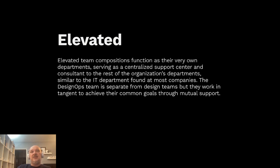Elevated team composition functions as its own department, serving as a centralized support center and consultants to the rest of the organization's departments. We had something similar with one of our biggest clients. Basically, where I would apply elevated teams is when people are working with one workspace. Like UX researchers can have one workspace where they work, and they can support everybody regarding the copywriting, and everybody can access their files and have one single source of truth.